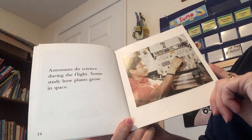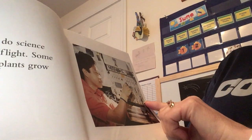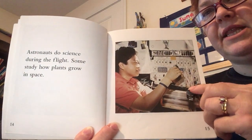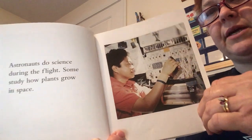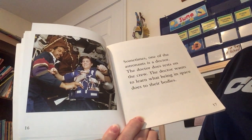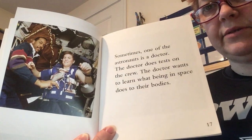Astronauts do science during the flight. Some study how plants grow in space. So look, he's trying to grow some plants in space. I wonder how they get the water to stay in there if the water wants to float up. Maybe it has like a cover on it or something. Sometimes one of the astronauts is a doctor. The doctor does tests on the crew. The doctor wants to learn what being in space does to their body.